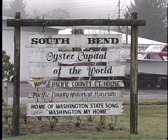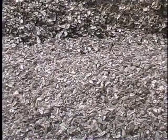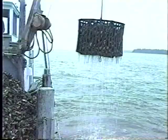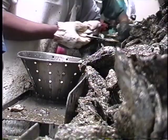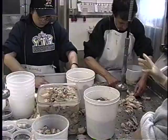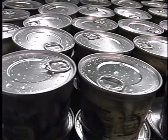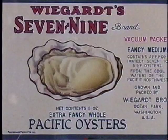shellfish industry. The industry is probably at the forefront of hatchery production of oysters. Years ago, all this seed came from Japan on ships. That no longer happens. The industry has developed the techniques and the hatcheries to sustain itself with seed and is doing a very good job. It's probably at the forefront of artificial production of oyster seed in the U.S.